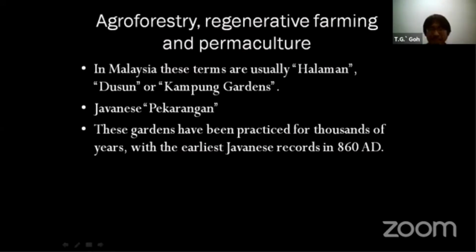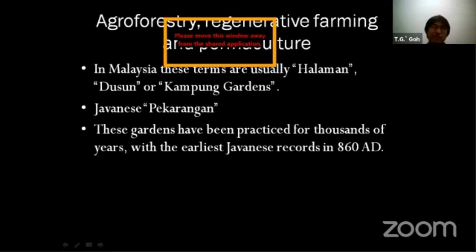So usually people will term these things like halaman. In Malaysia, you term it as like halaman, dusun, or kampung garden. If you look through a lot of literature about regenerative farming and permaculture, they mention a lot this Javanese pekarangan. In Java, people tend to grow food around their houses. And it's actually been very, very well studied compared to what we do here. We actually don't talk about it enough. A good exercise is actually to check. You can look at the Wikipedia page between a kampung garden versus pekarangan. It's like a world of difference in terms of the research done.